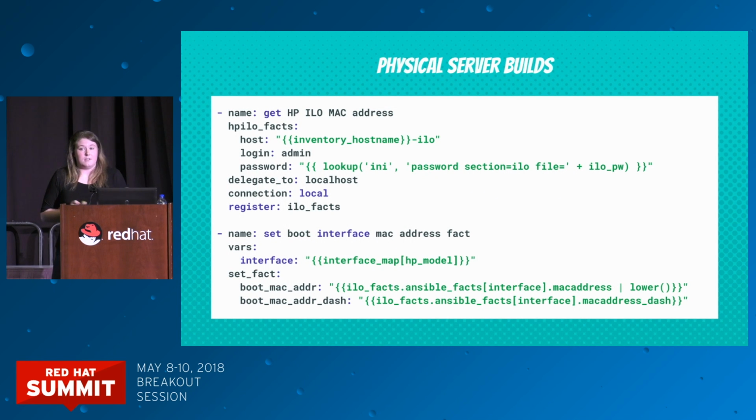Physical server builds are also done in the same process. Basically, the only difference is we get the MAC address using the HP ILO module rather than using the VMware module. So this is just us getting that MAC address and then actually booting the server. And the rest of our provisioning process looks the same because Kickstart works pretty much the same across physicals and virtuals.